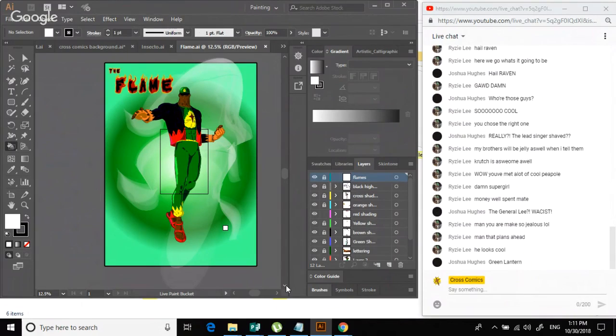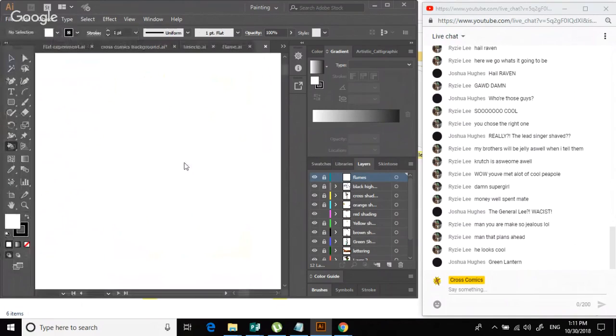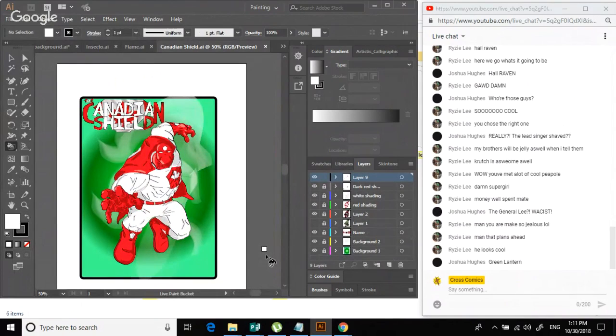Nope, that is not Green Lantern. That is the Flame. Cross Comics character. And then, of course, we have also the Canadian Shield. Actually, I should make another background for that. I'm going to be doing this sort of thing for a few of my characters.